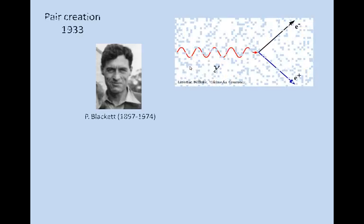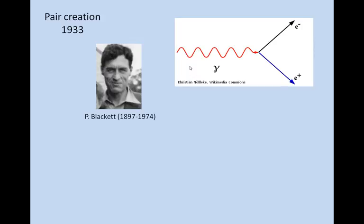Another effect which is worth mentioning is the pair creation effect, discovered in 1933 by the British physicist Patrick Blackett. This phenomenon clearly showed that we must conceive light not only as made of photons, but also that they can transform into other material particles like electrons. Pair creation or annihilation, which is the opposite process where particles with a mass are converted into photons, is a striking example of Einstein's energy-mass equivalence, which is described by Einstein's famous formula E = mc², where m is the rest mass of the particle, and this energy is also called the rest energy.